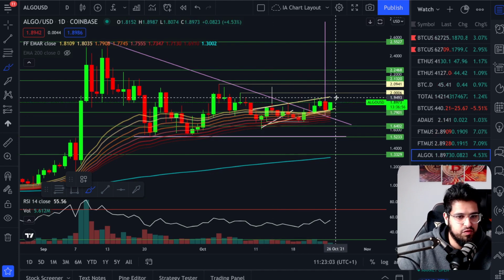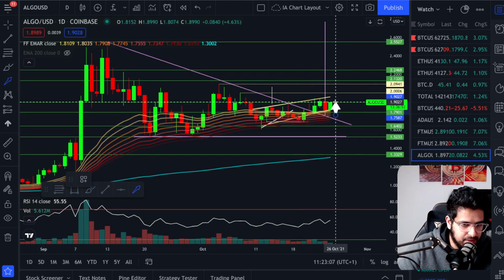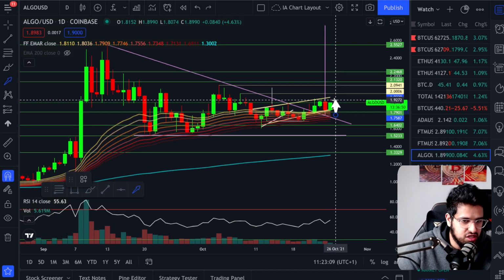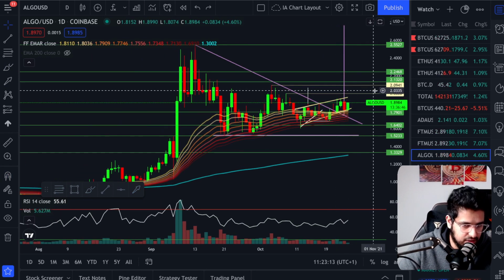And if anything now, if we can get a clean green candle tomorrow about here, just completely not touching the EMA ribbon, that would be a real sign of strength, and it will start confirming our breakout to the upside.